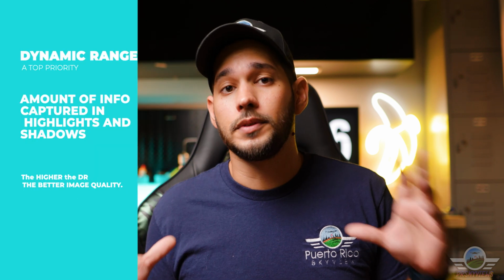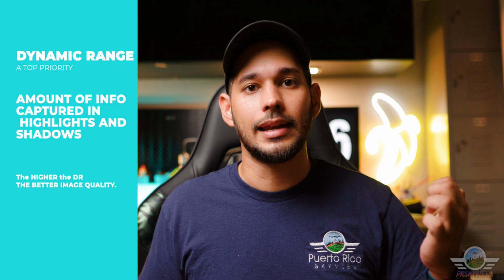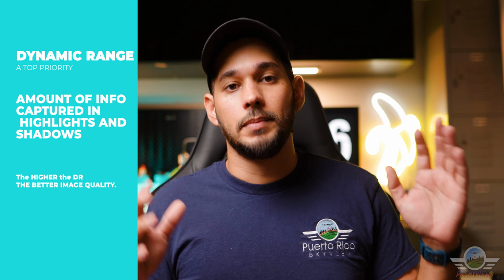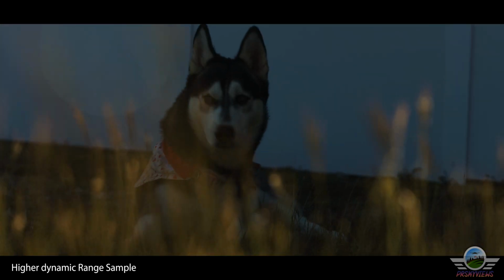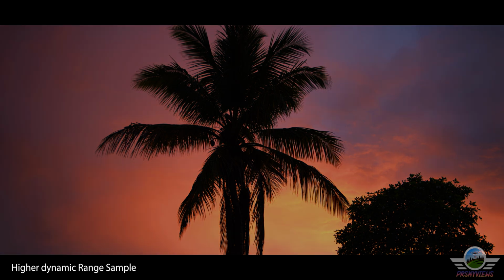Dynamic range is the ability of your camera to see more detail in the shadows and retain highlights, because you can definitely tell the difference between a professional camera, which will retain the blue in the skies, and a more amateur camera that will have the skies more white and blown out. And you don't want that. You still want to retain color information even in the sky, because that will make your footage look more professional.